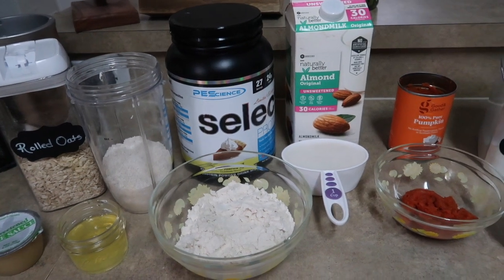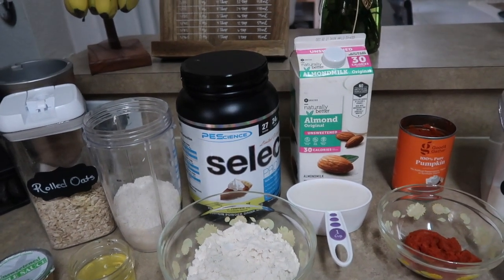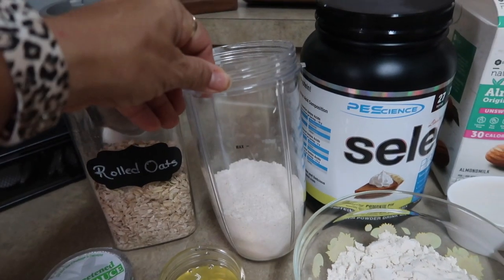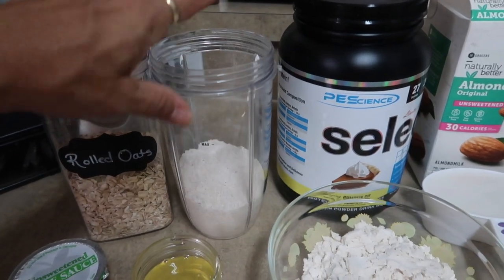I am switching a couple things up this week, so I'll run over the ingredients really quick. I will also include screenshots of her original recipe and then what I am doing this time. So I have 1.5 cups of oat flour here. I just took some rolled oats, I like the Bob's Red Mill brand, and then I just blend it in my NutriBullet and make my own oat flour.